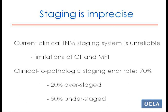So how do we know that we're unable to stage bladder cancer accurately? You do all the imaging, the CTs, the MRIs, and then patients have surgery, and then we know what the final pathology is, what the final stage is, and about 20% are overstaged, meaning that we thought they had worse cancer than they actually have. But more importantly, about half of them, 50%, are understaged. So at the time of surgery, we find out that they have more extensive cancer.